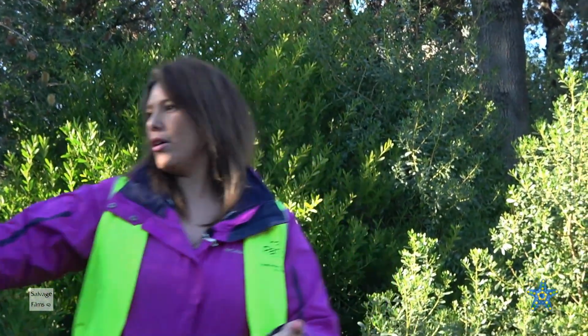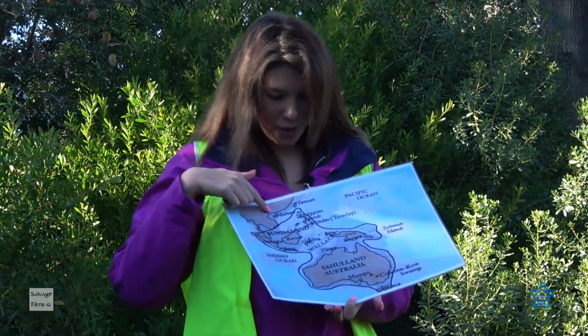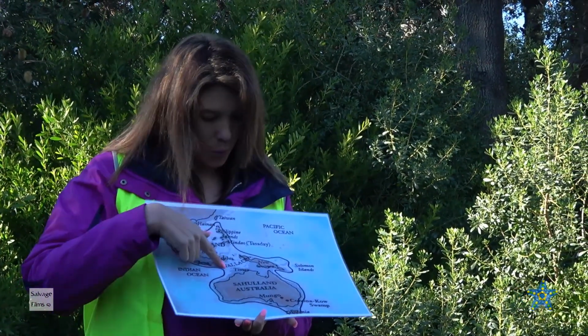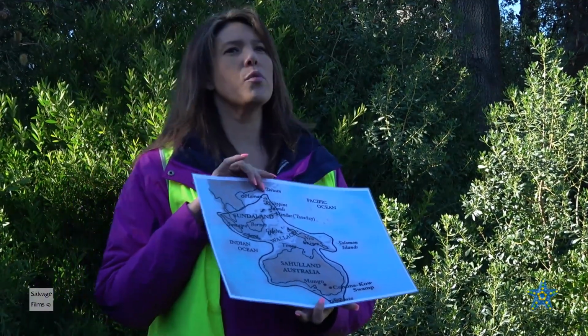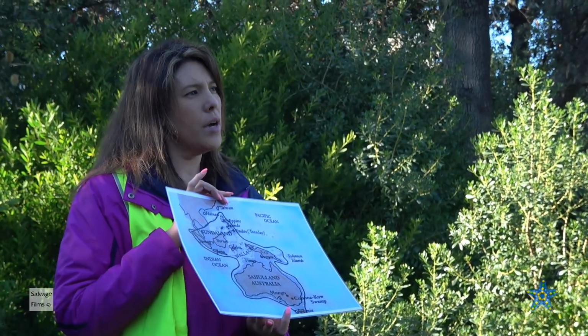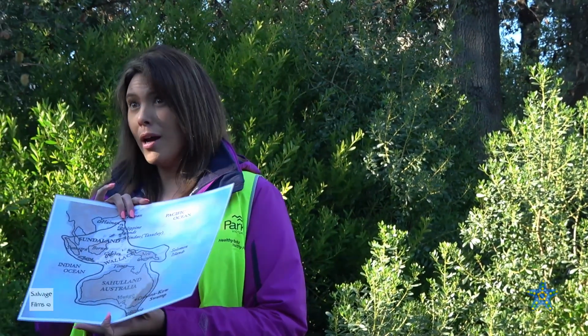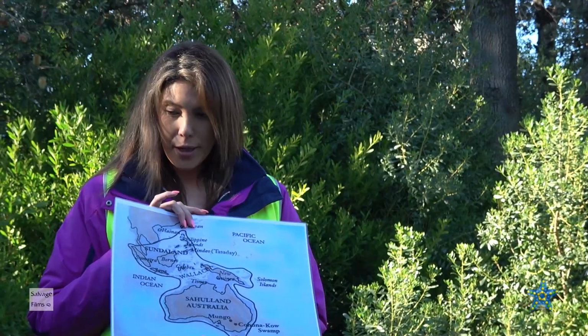What else was I going to tell you? This is the picture of our first Boonwurrung people coming down. Back then it was just at the end of the last ice age when they arrived. So they would have come down by canoes and on foot, which would have been an incredibly long journey.